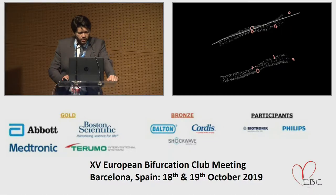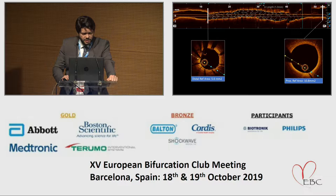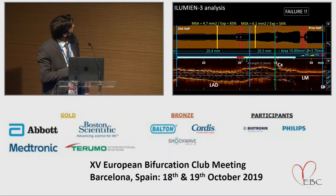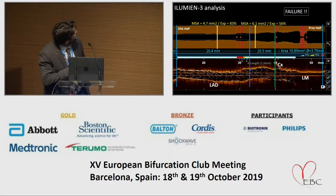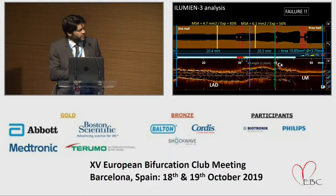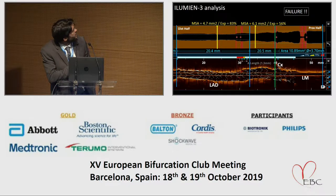But if we do the math now, that's another story, because you will see that distal reference area in the LAD will be measured at 5.6 square millimeter. The prox reference area was 10.8. If we apply the Illman free analysis, you see that the blue line here is the division of the stent. The carina is the green line. And you see that the expansion in the distal part of the stent is 83%, and in the proximal part of the stent is 56%. So it's quite disappointing, and that can be explained because the minimal stent area of the proximal part of the stent is measured not on the left main, but on the LAD.